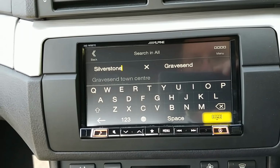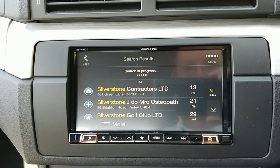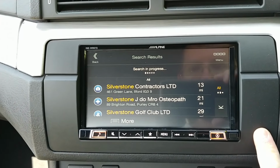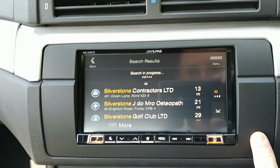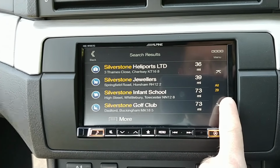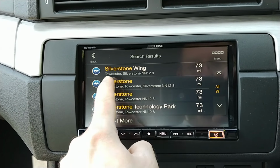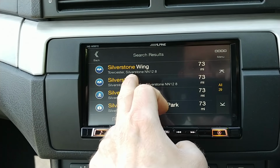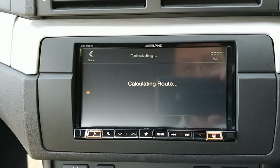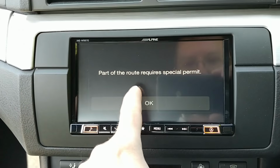Silverstone. Still searching. And it comes up with almost everything. Silverstone. There we go. That's the circuit there, 73 miles away. Which is what I wanted to get the first time, but the postcode was wrong. Okay, that's very nice.